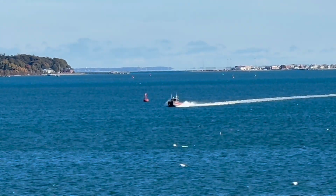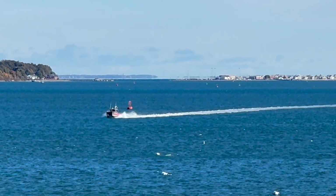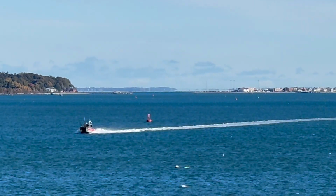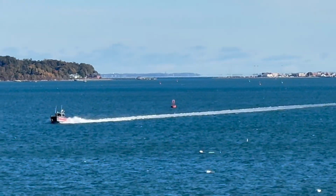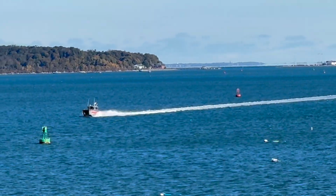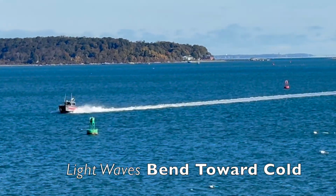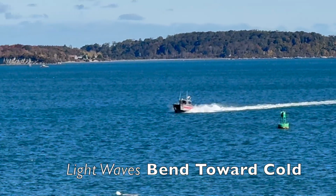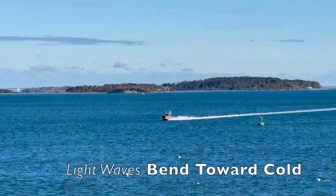Now I'm zooming in on that boat. It looks like one of the firefighters' boats, and you can see the mirage where it looks like the ocean, or the Cape Ann right there, that is Cape Ann, is floating on the water. That's because air curves towards cold, and the water is warmer than the air, so you get that mirage. And you see that on the streets too when you're traveling, especially in the desert. The mirage, it looks like the sky is in the middle of the road up ahead. So that's one of the things.